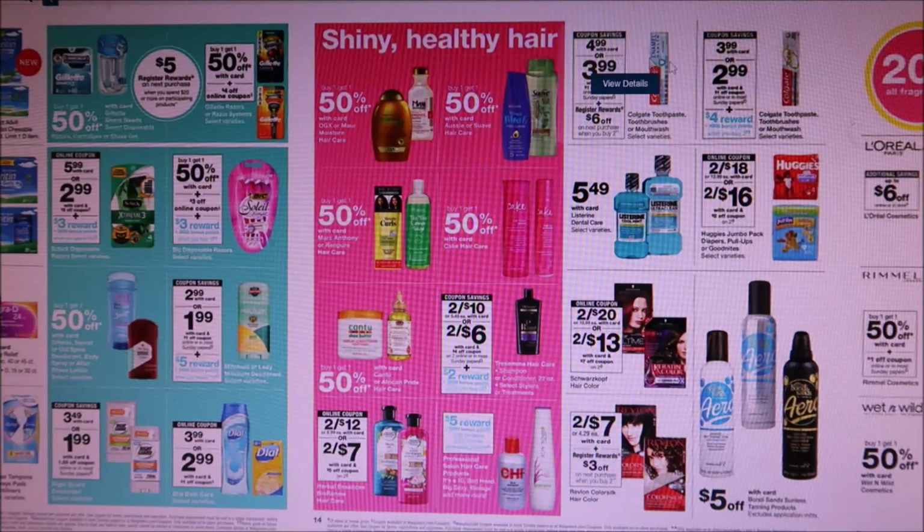Now here they got the Colgate toothpaste. This is like the enamel, and this is the total. So the enamel is $4.99. We are getting $1 off coupons, so you get them for $3.99. It says right here, if you buy 2 of them, you get a $6 register reward. So basically, you would pay $7.98, you get that $6 register reward, and it comes out to be $1.98. Do not do that deal.